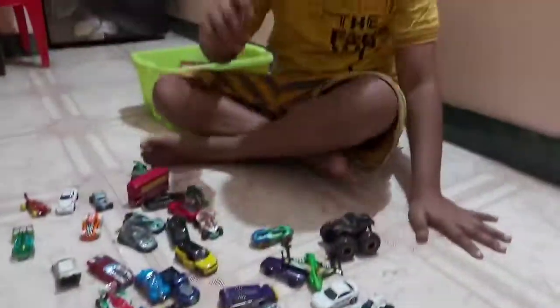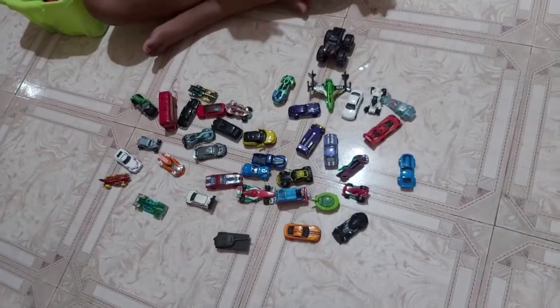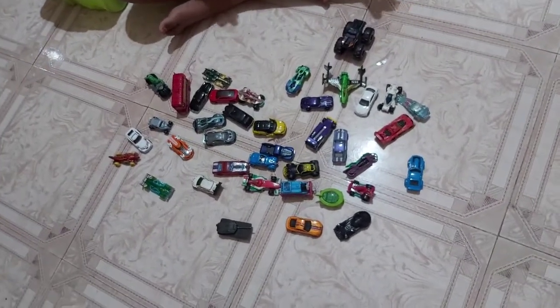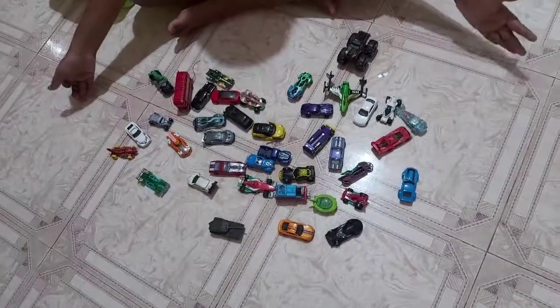And these are my rare collection cars. And these are my 100 rare cars.